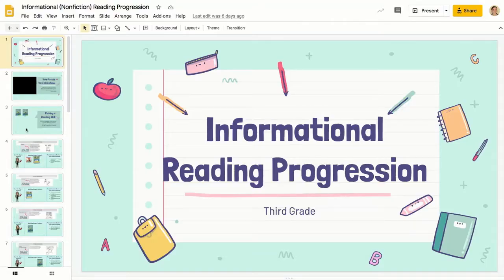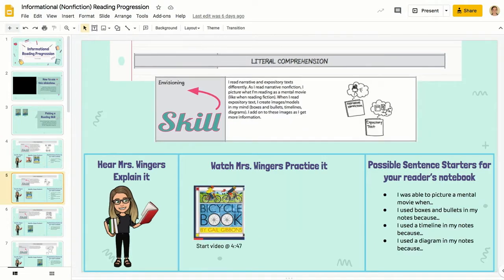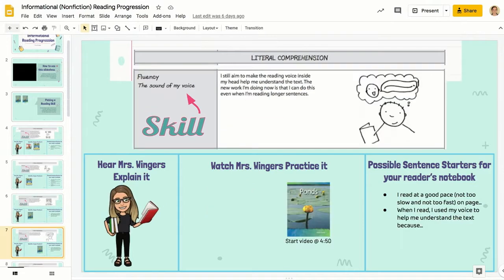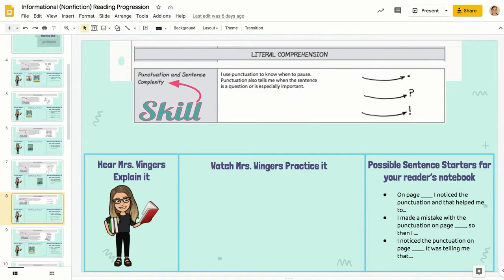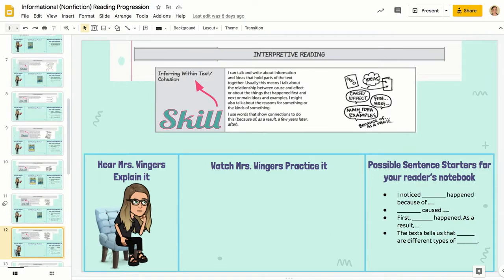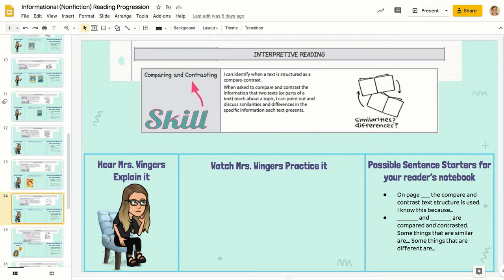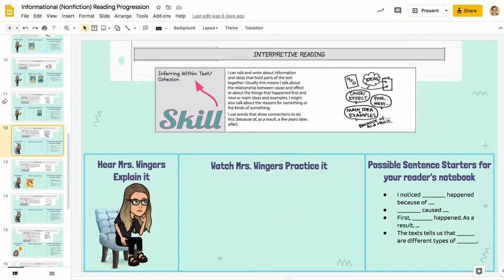Additional reading progression. So I'm gonna just pop through some of these slides. I want to pick something that I haven't used a lot. Maybe punctuation and fluency. That's kind of an easier one. I might think about some cause and effect as well. So inferring within the text, thinking about cohesion. Yeah, I feel like those are going to be two skills that will be good for me today.